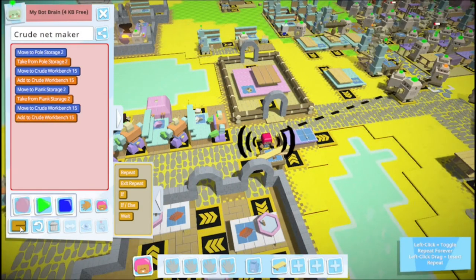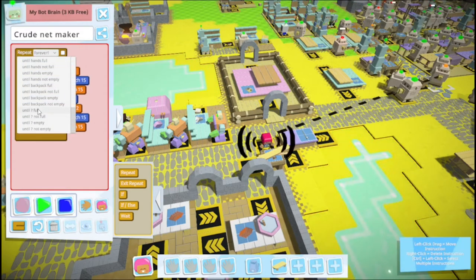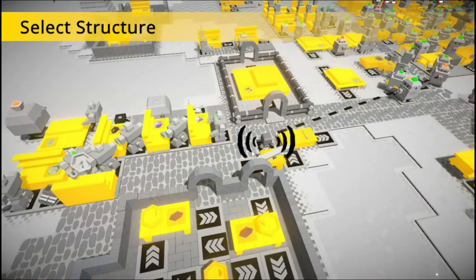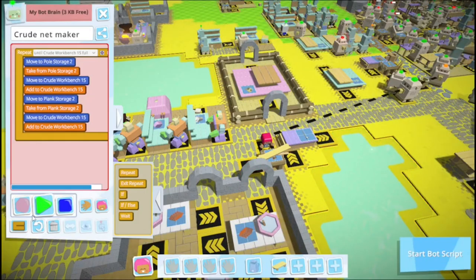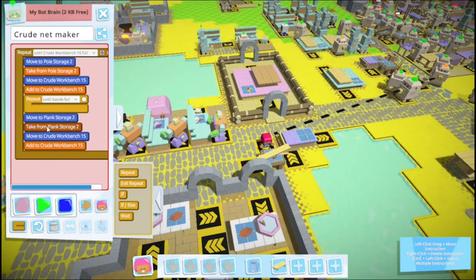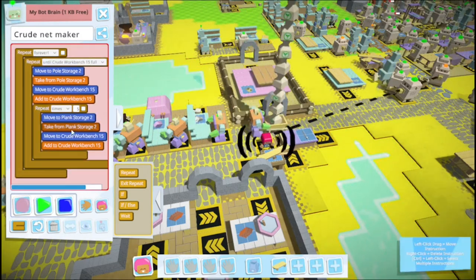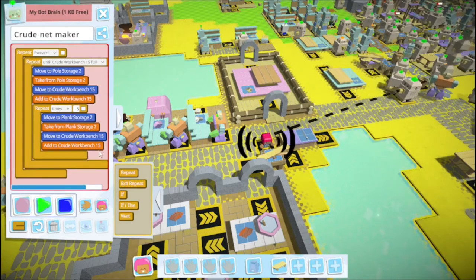And then we're going to do that until this table's full. And we'll do this 5 times and repeat forever. So there we go.